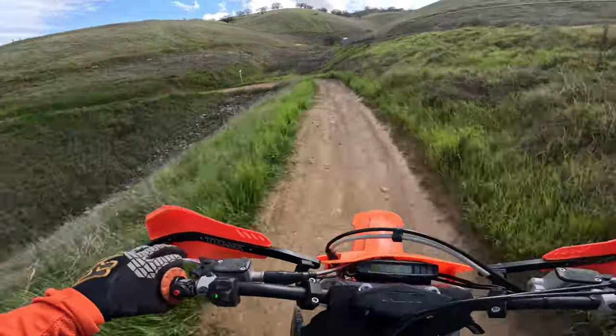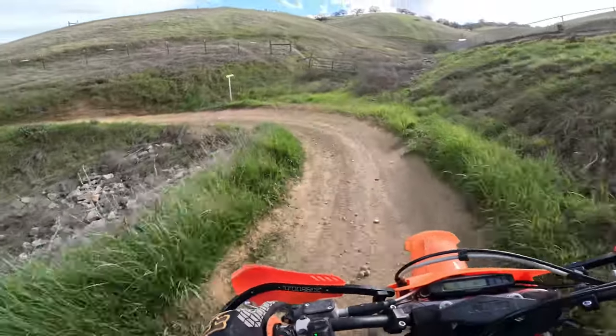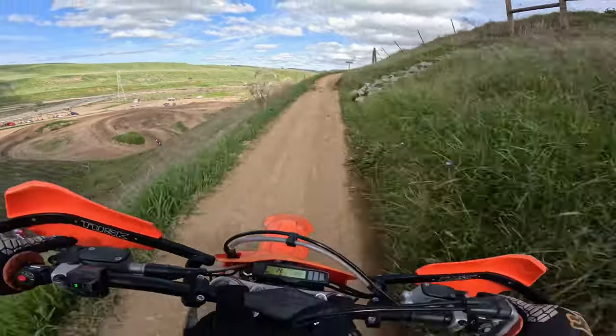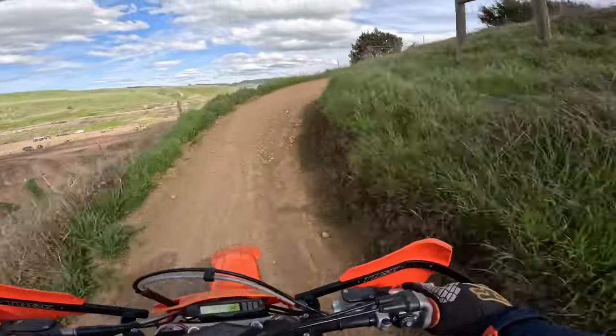You just kind of got to know where you're going. I've never been here before, and I have no idea where I'm going, so a lot of times I'm having to stop, and I just can't keep a continuous flow on the trail, having to look over and look at my map for directions.